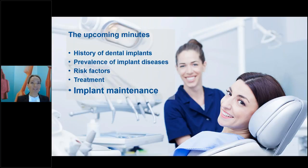I have two screens here and I will look into the screens and not be able to look into a camera during the presentation. So mostly I will have the camera turned off. I will ask you some questions during the presentation, which I hope you would like to answer.